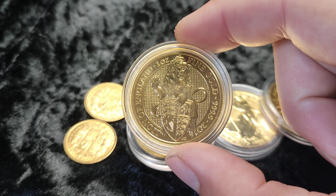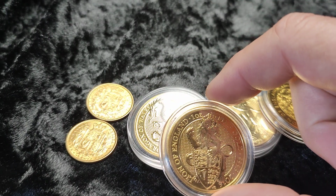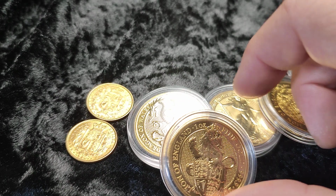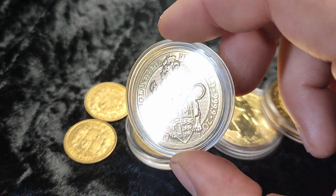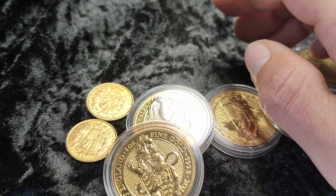So if you want the ultimate liquid stack that could sell quickly and with less risk, less money tied up, I would say the low premium coins are the best bet, especially if you're planning to sell to a dealer. If you want to perhaps spice your stack up a little bit by buying some of the fancy stuff on top of a low premium stack, that could be another option. You don't have to have either or.